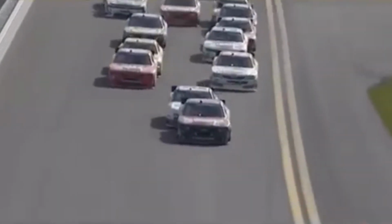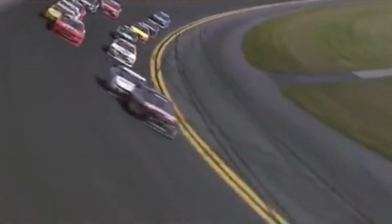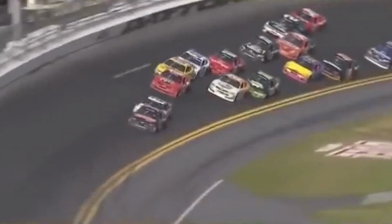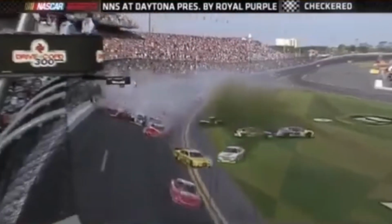Cornish now back behind Stewart. Up to the outside, 2 is Brian Scott. See, Tony Stewart just bowled his way through there to get an opportunity, and he's going to have it too. Final corner at Daytona. Who's going to get here first? Regan Smith 7, Keselowski 22, Stewart 33, and contact. Smith turned around. Tony Stewart is going to win this race.